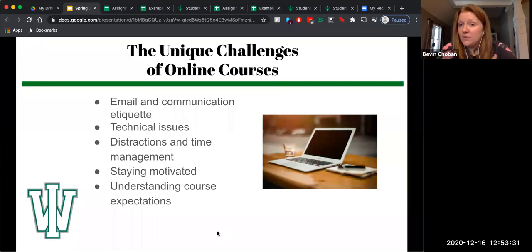In terms of staying motivated, it's important to keep track of your schedule and have those small rewards along the way that help you stay focused and keep you moving when you're feeling tired, fatigued, or not as interested in getting those tasks done. And of course, at the base of everything is understanding the course expectations.